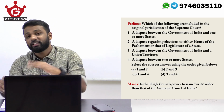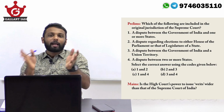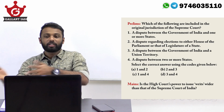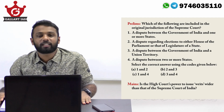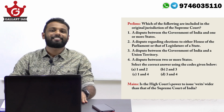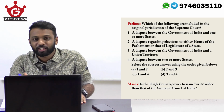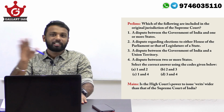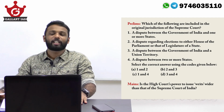Here also, the power of Supreme Court and High Court is asked, but in a comparative method, whether the power of High Court is more than that of Supreme Court regarding the jurisdiction. So based on our knowledge of existing facts and concepts, we have to analyze in mains. So this is the approach, right? In prelims, they will be asking the facts and concepts. So what are the powers of Supreme Court, for example. But in mains, we have to compare with powers of High Court in an analytical manner.